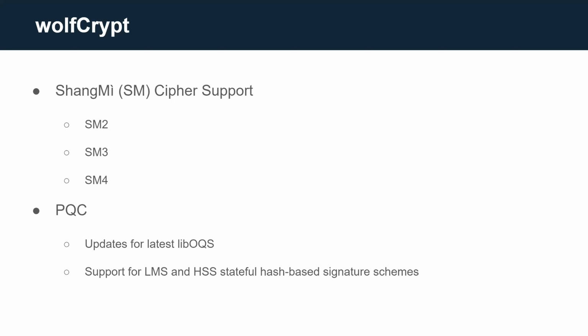wolfCrypt contains all the algorithms and ciphers used by the wolfSSL code. wolfCrypt is distributed with wolfSSL, but it is capable of being compiled standalone for applications that might need the cryptographic functionality without all the TLS bits. We are constantly adding support for the latest cryptographic capabilities.